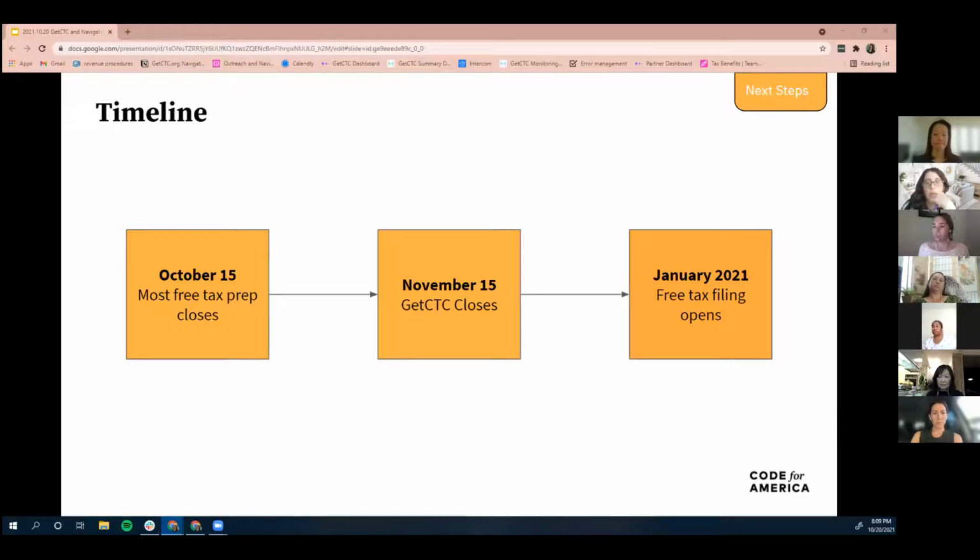And for those who did file this year and claimed the advanced child tax credit payments, need to file again in order to get the second half of their payments. So they're only receiving the first half of their eligible child tax credit payments when they need to file once more to get the second half of those payments. So regardless if somebody filed this year or not, they are going to be filing again next year.